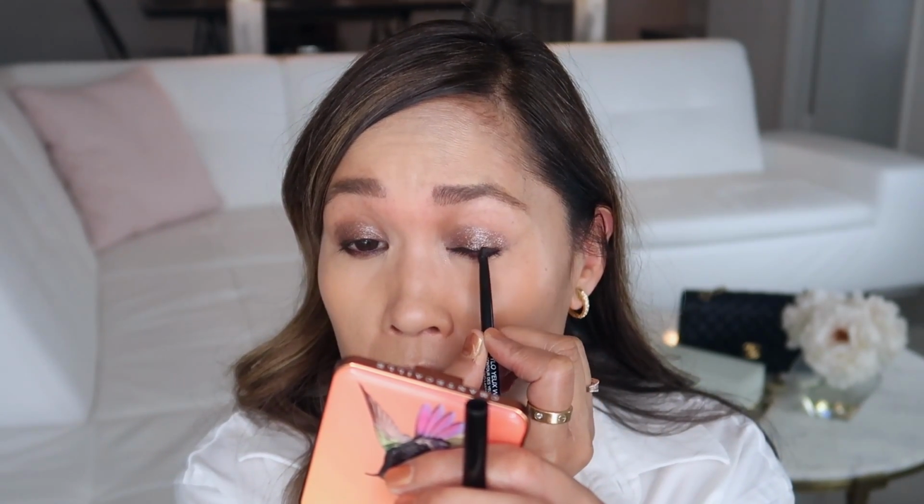I think I will go in with Cassis just slightly above that line so you can see the color a little bit more. Just a little bit higher than espresso.